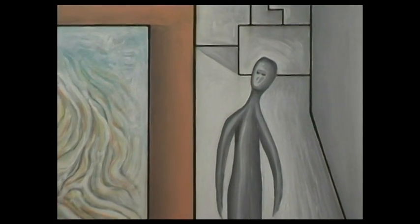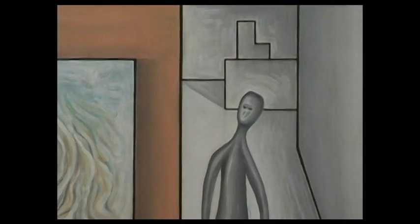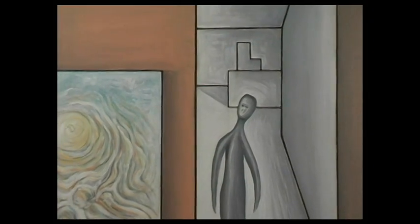In this latest painting, I found that I wanted to explore more of the simplification of the shapes and forms and the space that's within it.